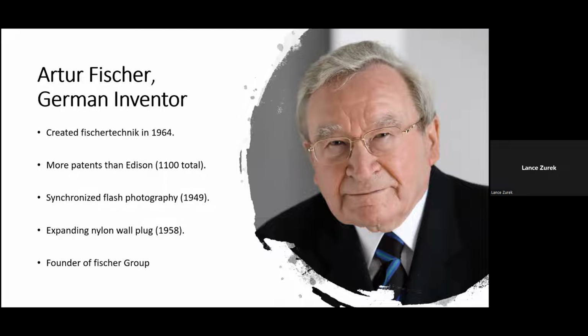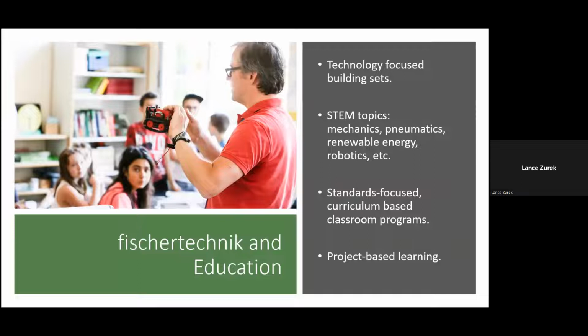Now, besides fischertechnik, Mr. Fischer is also known as the inventor of synchronized flash photography, and that was back in 1949. And he's also the creator of the expanding nylon wall plug, which is used in conjunction with a screw or a bolt to help anchor heavy objects to walls. I'm sure we've all worked with those. His company, the Fischer Group, employs thousands of workers worldwide, producing many variations of fastening devices used in building construction. They also produce numerous components used in automobile assembly, as well as providing consulting services to companies who wish to employ state-of-the-art manufacturing processes.